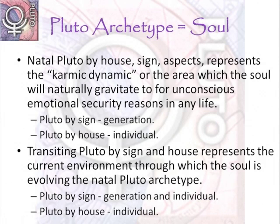What we're going to be working with more though is transiting Pluto and Pluto through Capricorn. But when we look at the transit of Pluto by sign and house, this is the current environment through which our soul is evolving our natal Pluto archetype. So those soul lessons we came in with are evolved through transiting Pluto. They're also evolved by progressed and solar arc Pluto as well, if you want to expand in that direction to look at it in more advanced levels.